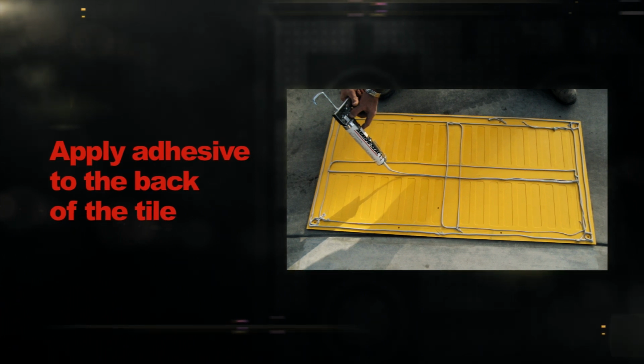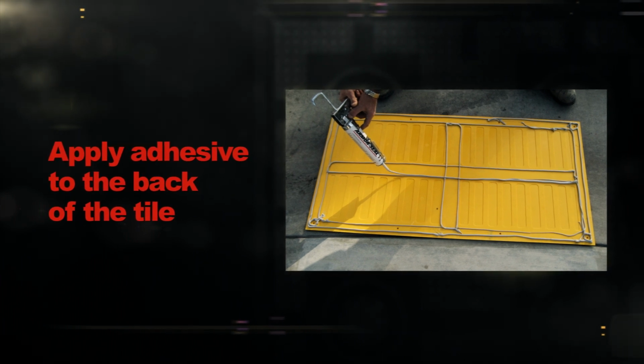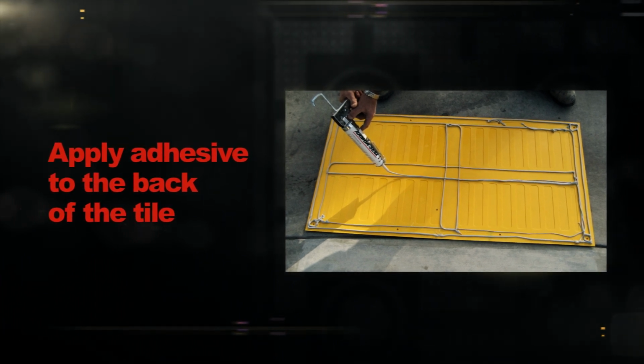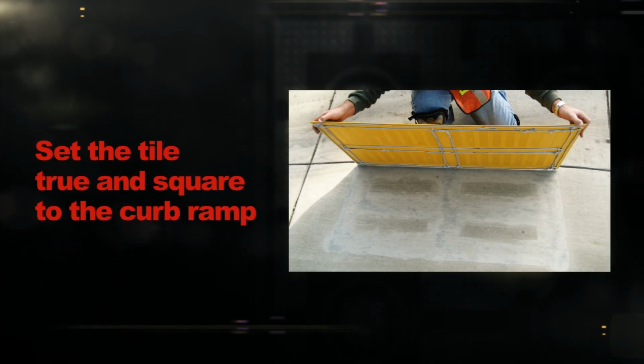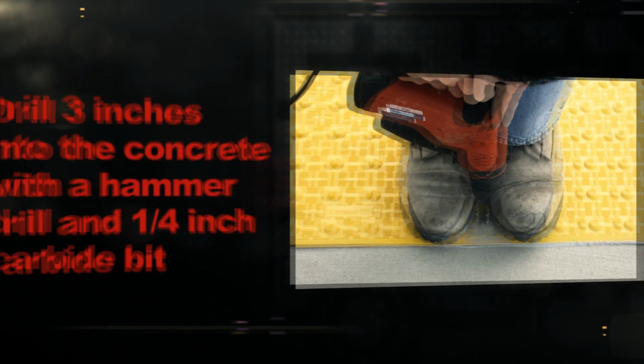The first bead should be applied thin, a 1/2 inch from the perimeter edge, and a second, thicker bead should be applied an inch inside of the first. Set the tile true and square to the curb ramp and press down firm.